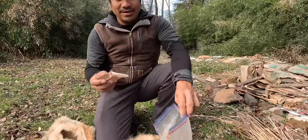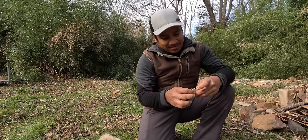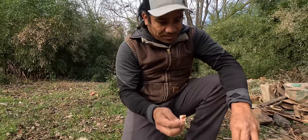That's where we were. So if you have this resource, you can use birch bark. The cool thing about this one is that it works even if it's wet. You can use it as a cold catch to catch your coal.